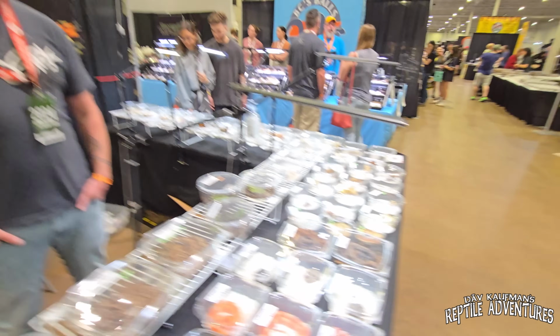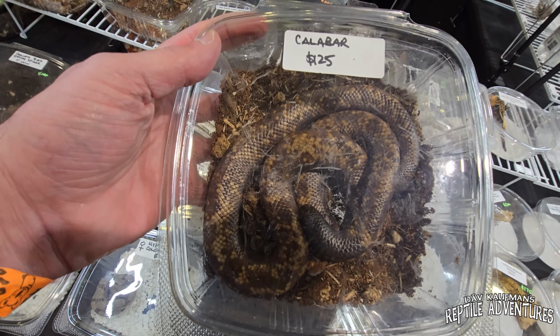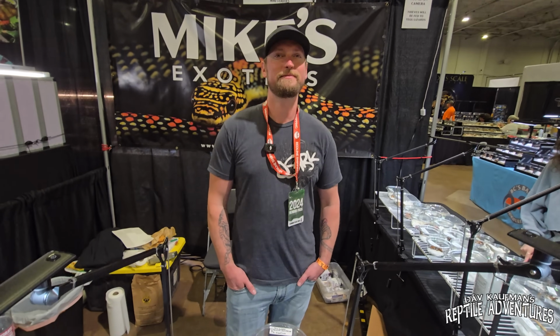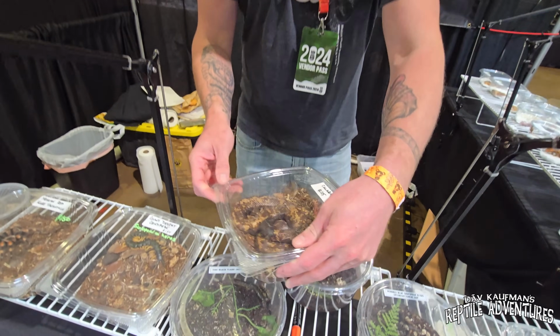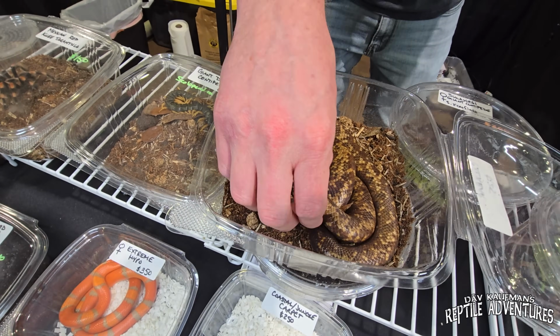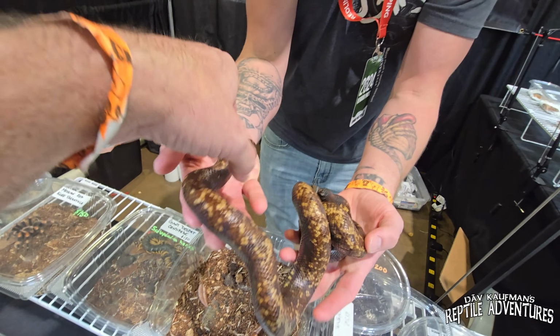So this is Mike at Mike's Exotics. When you talk about the odd, kind of uncommon stuff, you can't skip Mike's table here. And right over here is why. This is a Calabar burrowing python. You're only going to find this at your table. Yeah, I don't think I've seen any other ones at the show. I don't think so either. And these guys are so odd and so kind of strange. They're very much like rubber boas, where, look at his head here.